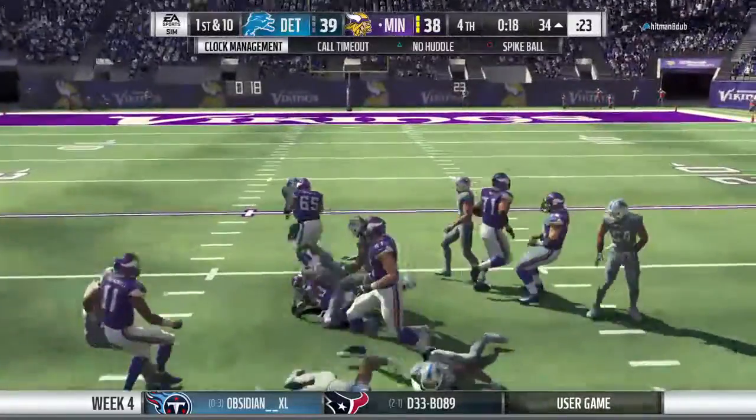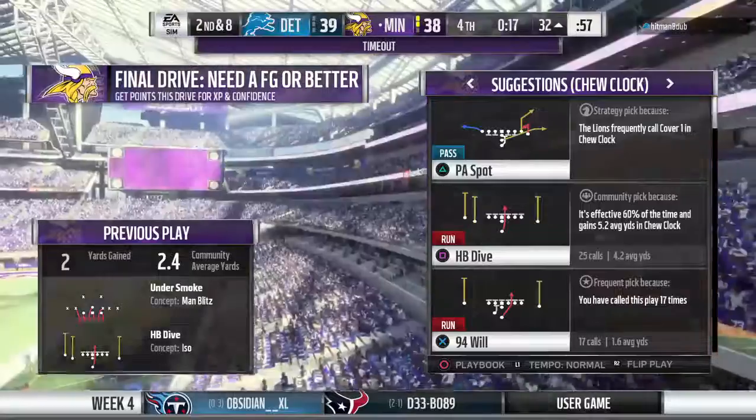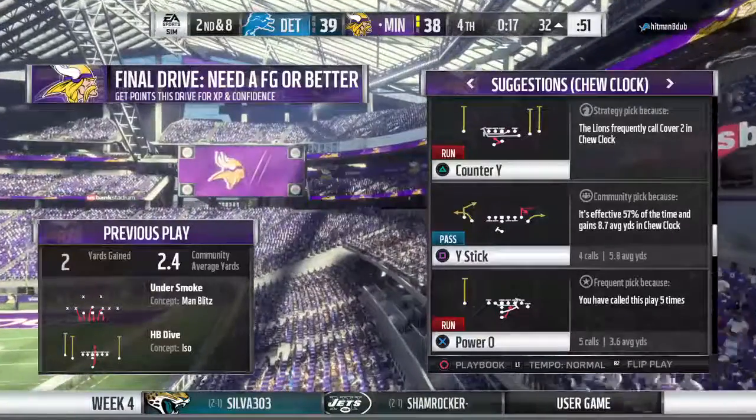Another tote for the workhorse this afternoon. It's Cook. Gives him a couple on the carry there. 2nd and 8. Now before this second down play, we'll get whistles and a timeout, as they'll stop it with 17 seconds to go in the game.